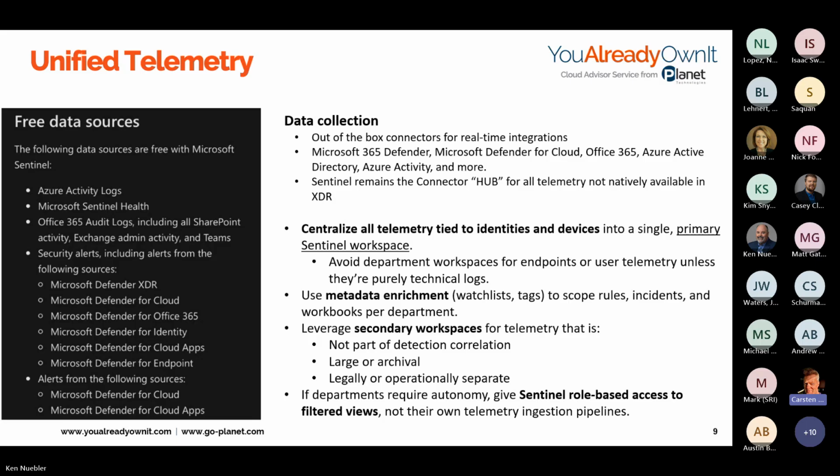But in most cases, these types of departments are using the global identity source. In other words, identity from Active Directory or Entra ID. And that telemetry, or those signals, goes into the primary workspace. We rarely send telemetry to multiple workspaces. In Entra ID, you can send telemetry from Entra to 5 workspaces. That's a hard limit to my understanding.